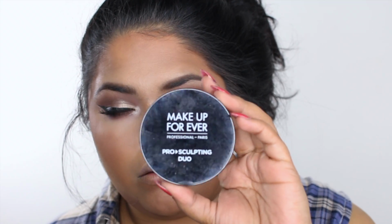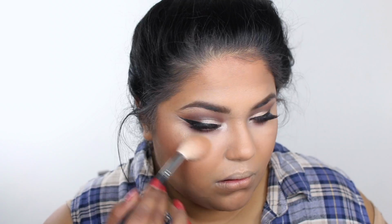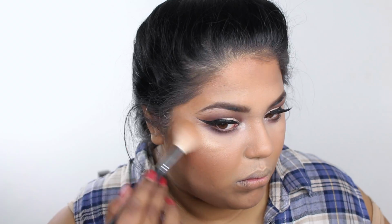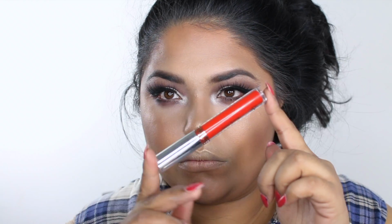And now to highlight, I'm going to go ahead and use the Makeup Forever Pro Sculpting Duo in number 1. And I'm just going to take that golden color and work it all over my cheekbones and just get that really pretty golden bronzy look. Sometimes I even mix it in with the bronze and just make myself have a bronze highlighter.